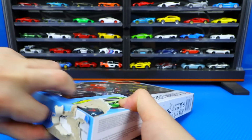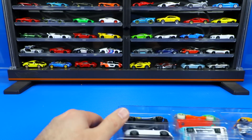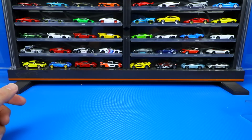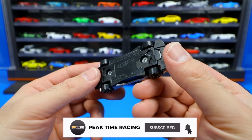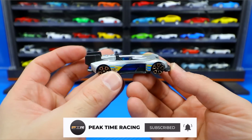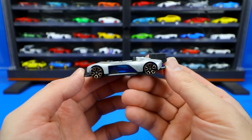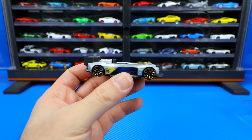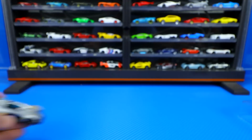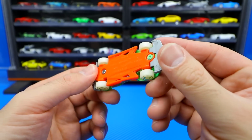So let's go ahead and pop it open, and we'll take out the packaging right here, and start it off with one that we have right on top. And this one I believe is called Electro Silhouette. That's right, it is Electro Silhouette. There it is on the back, so a nice looking new fantasy casting. Actually, we've seen this one before, but still not bad to see some new color variations of Electro Silhouette.